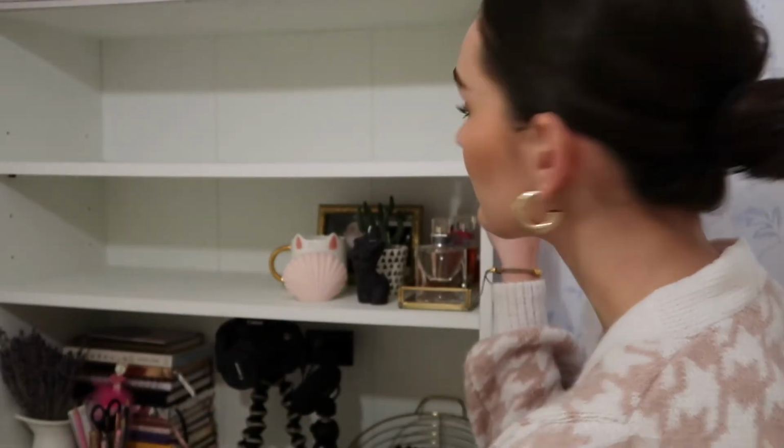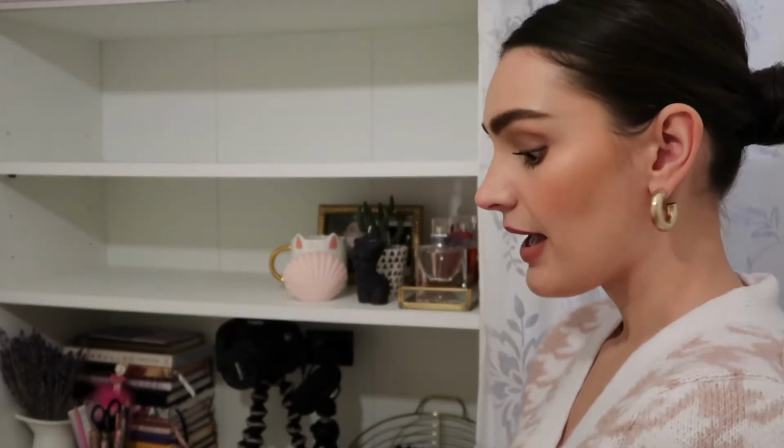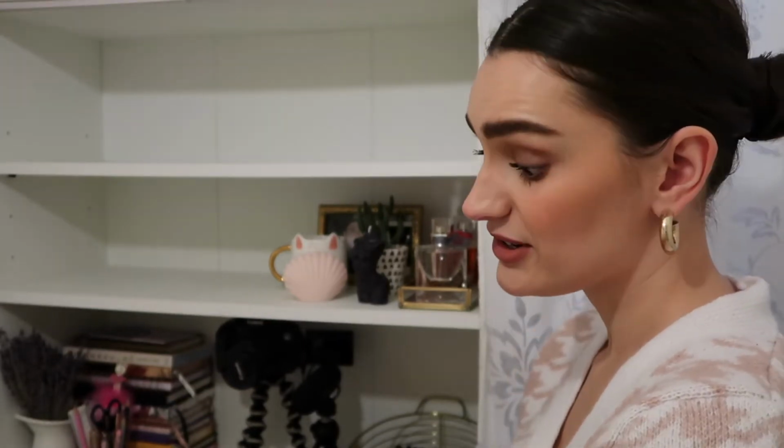How annoying, you can't see that one. Can you see it now? No, sorry, it's the angle. But I'm going to put everything back into their respective places, and then I'll let you know if I'm choosing to get rid of any of them.